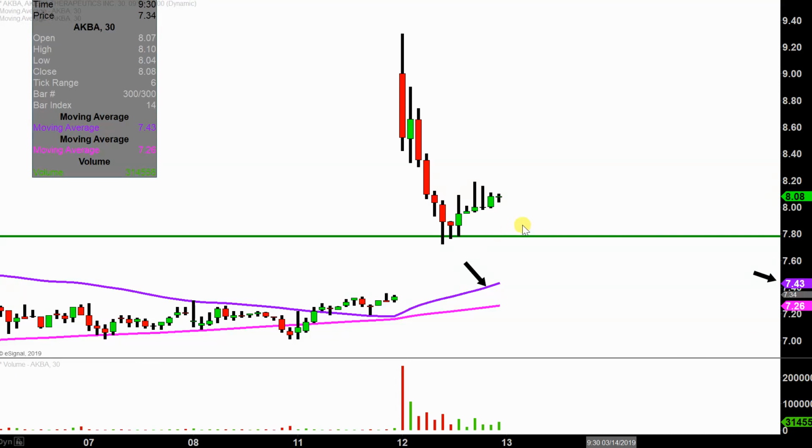But in the event the price does break through 780, then like I said, you're going to have to take kind of an inventory check and see what the current value of that 50-period moving average is at that point in time. What about areas of resistance?